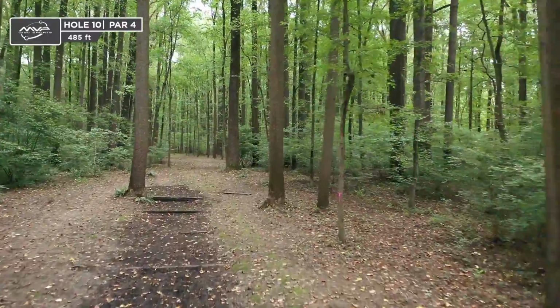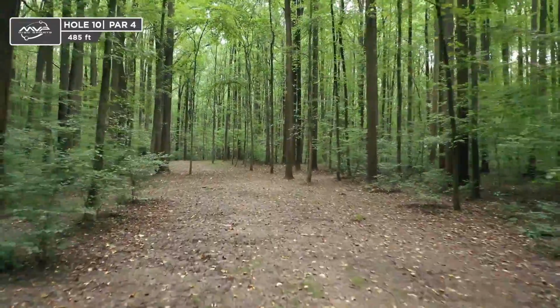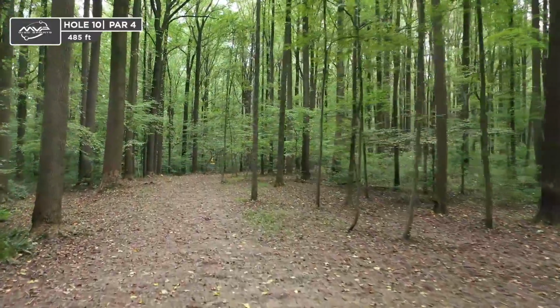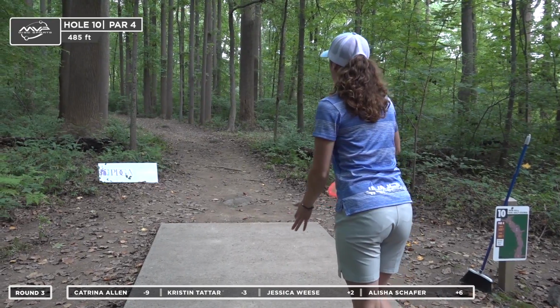We're moving on to hole number 10, and things are not about to get easier. Hole 10 is 485 feet, a par 4. And there's the initial right to left elbow, we'll call it, as you have to bend to find the landing zone, hopefully center fairway, and then you're going to have a challenging approach shot up to a basket that's at the end of a tunnel.